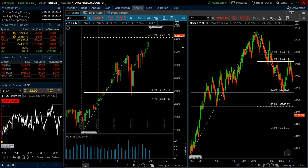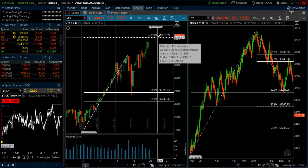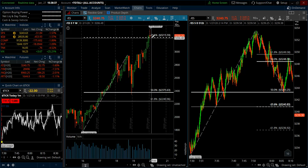But if we project out, we've been talking about this 32.15 as we sit on top of the negative 23% target on the big retracement from down here at 23.75. Things are shaping up, at least as the year has started off, with the potential to stall out at this area.